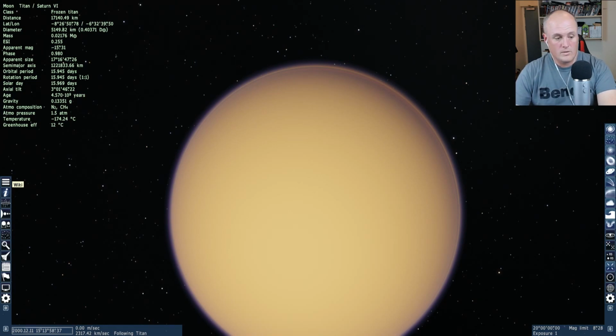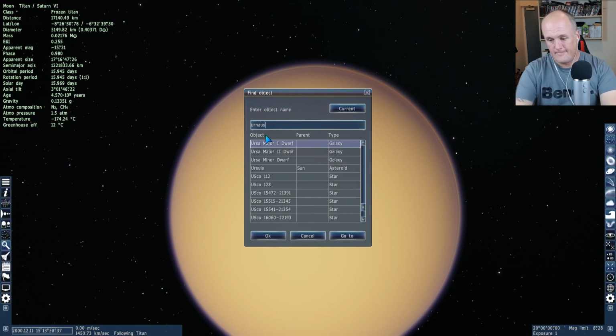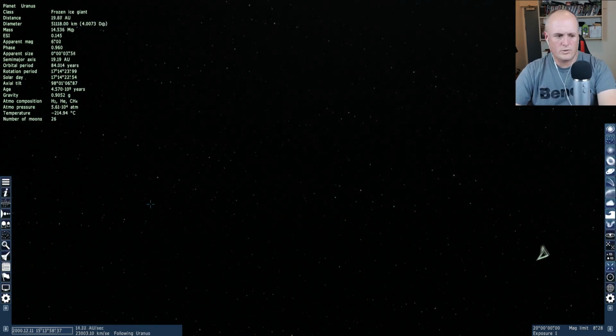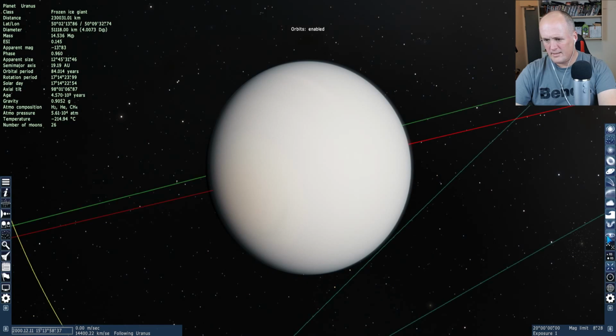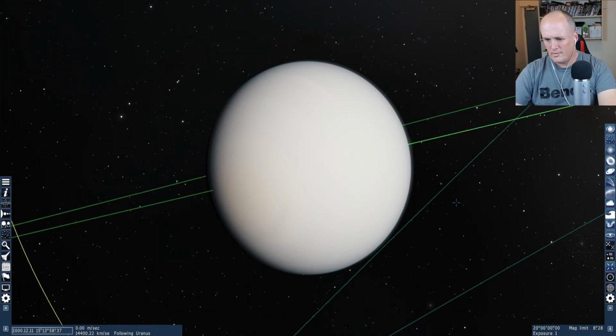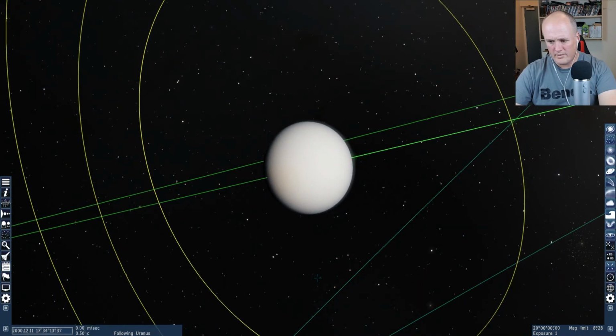And we got Uranus next. Uranus. Let's go to it. Here we go. It's another frozen ice giant. Look at it. Let's have a see how many moons it's got, shall we? We'll zoom out a bit. We'll just start time. Whoa, look at those moons going around it.